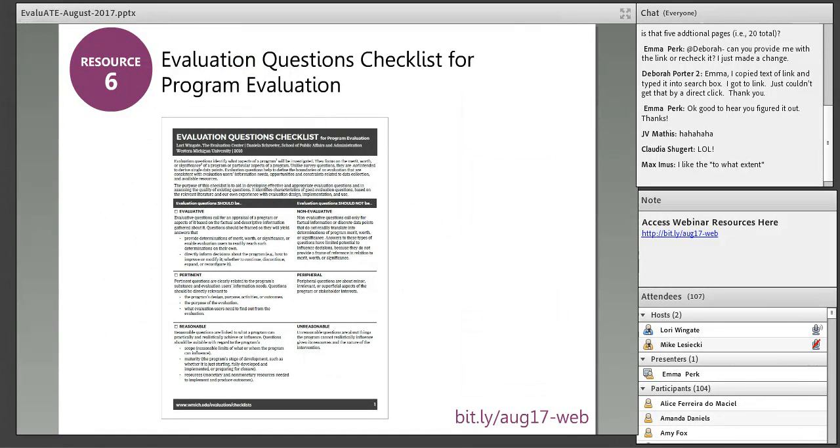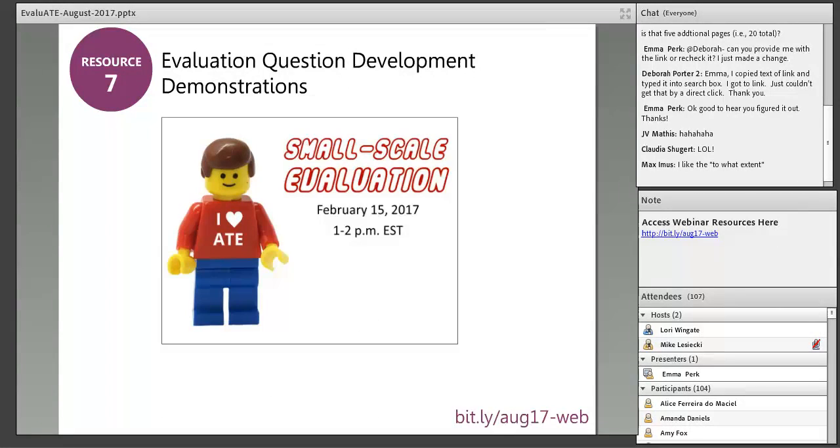Now, if you want to learn more about what makes a good evaluation question, because we don't have time to go into it in depth here, I suggest you look at the checklist on evaluation questions that I developed with my colleague, Daniela Schroeder. And if you want to see a slower and more in-depth demonstration of developing evaluation questions based on a project description and logic model, you can check out the recording and the related materials from the webinar we did on small-scale evaluation earlier this year, where we really break this process down.